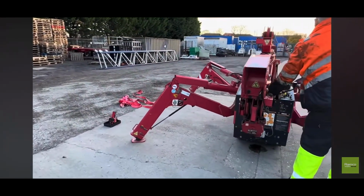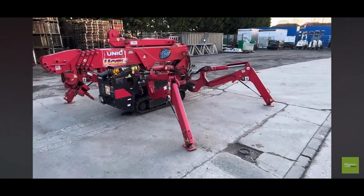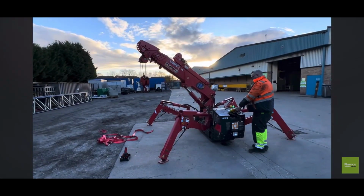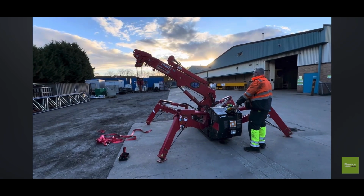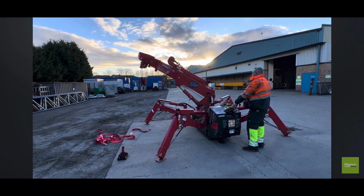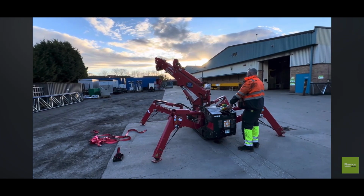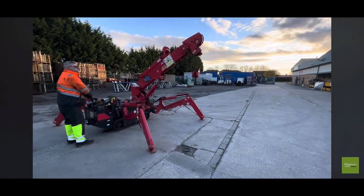This is the URW095CE model. It's the RS spec. You can have this on petrol or LPG. 201 hours used, all the technical specifications as well as a recent LOLER inspection certificate are attached to the lot listing itself. You can also see this video in a lot more detail on our YouTube channel.